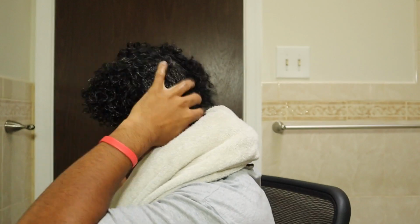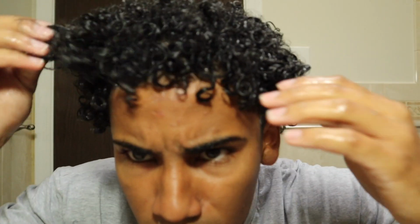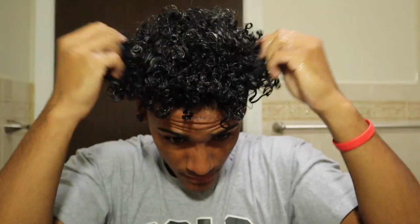Here's what it's looking like in the back. Let's take this towel off. But you know what? That's what it's looking like right now. And real quick, let's grab this gel, because you don't need more than 5 minutes to do this, guys. 5 minutes. Curls in 5 minutes. Long-lasting curls in 5 minutes.